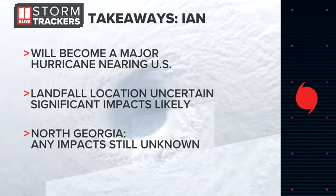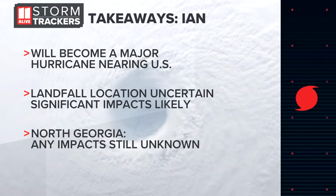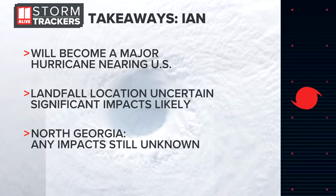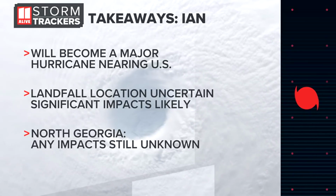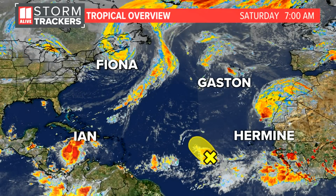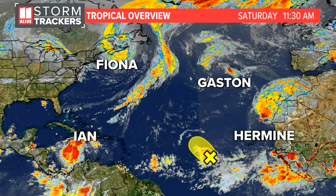For North Georgia itself, could we see impacts? It's really too early to say. Depending on where it makes landfall, we could either end up with some rain and some gusty winds, or we could see nothing at all but some added cloud cover. It's really too early to say, and not just where landfall is, but what happens with the storm after landfall. So that's really what I want you to take away from it, is even though landfall's not until the middle of next week, we have to pay very close attention. And for North Georgia, we just don't know if we're going to see any impacts or not.